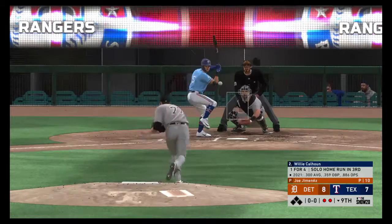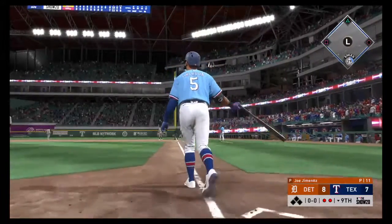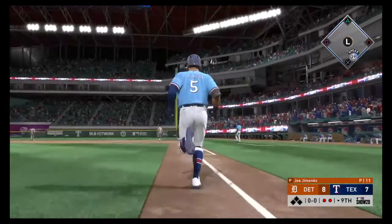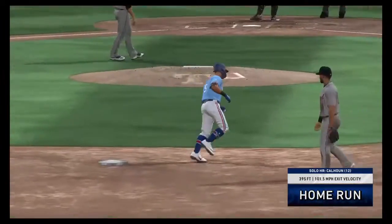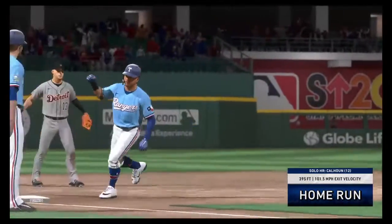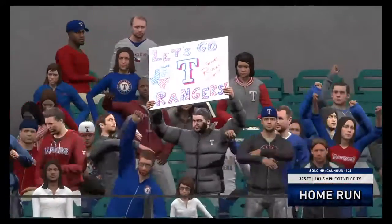So now to the plate, Willie Calhoun. Oh, and he got a pitch to handle as this ball is hit high in the air and deep. And, folks, this ball game is tied. A solo shot here to straightaway right field. And we are tied again.